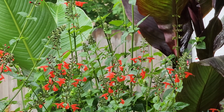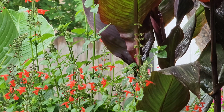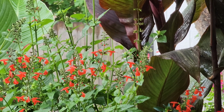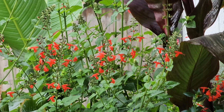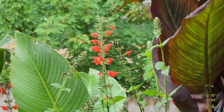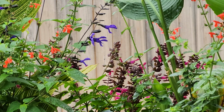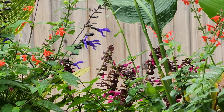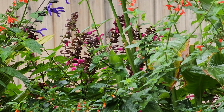And the hummingbirds are out eating, but they are jumping from plant to plant and side of the garden to another, and hard to keep up with them, but I figured I would give it a try. So see if I can find some hummingbirds for you.